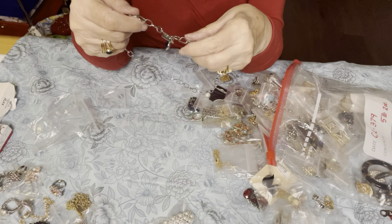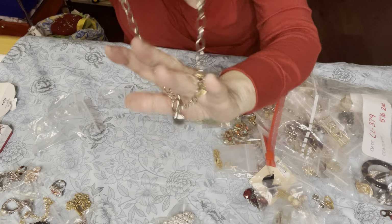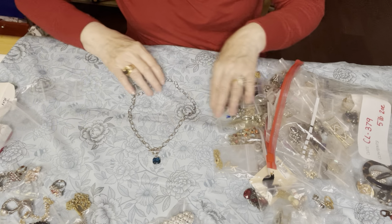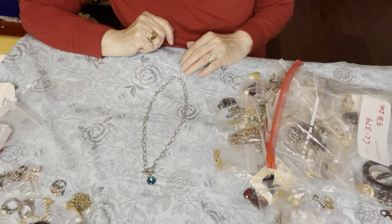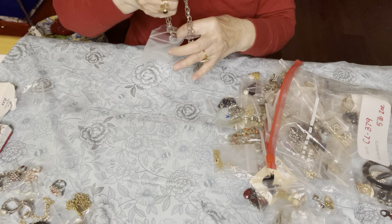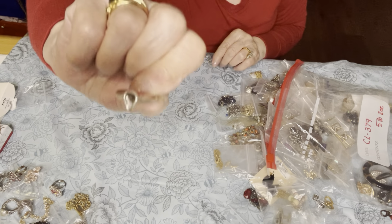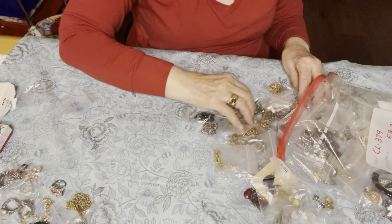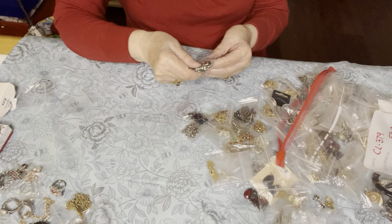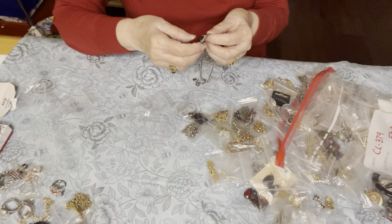Oh, this is really pretty. Toggle clasp in the front, which I love. Look at that. Mint condition. Here's another little ring. Nothing spectacular, but not bad. Let's see here. See if I can get through this a little faster.